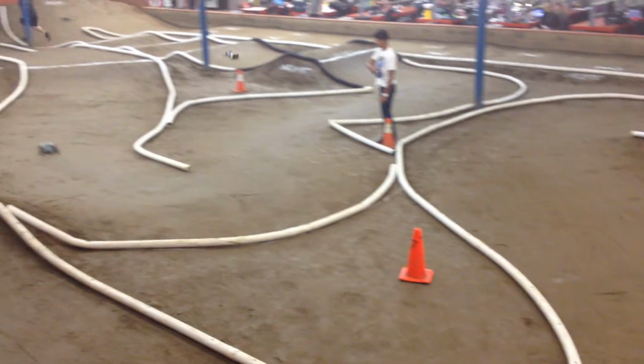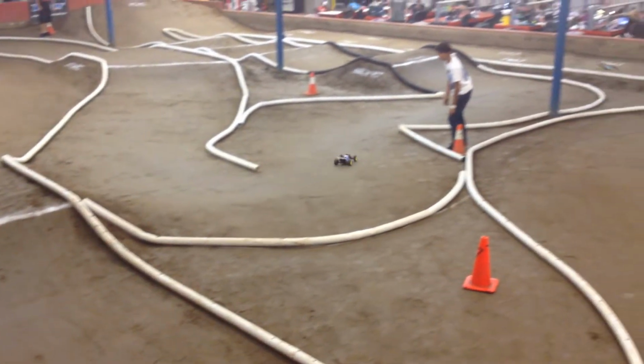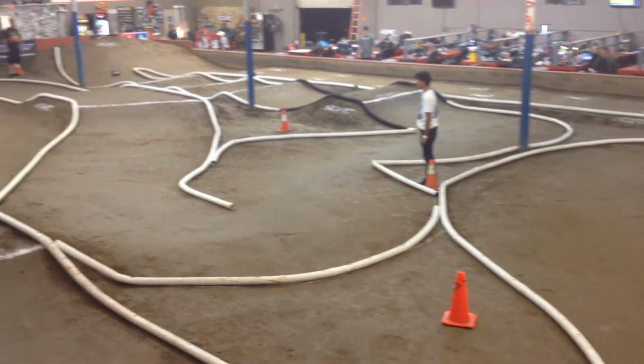That is the 4-wheel drive short course class. Raz Barlow, Jim Woodard, Darren Recke, and Jay Hawkins coming up next. 4-wheel drive short course, start making your way to the stand, please.